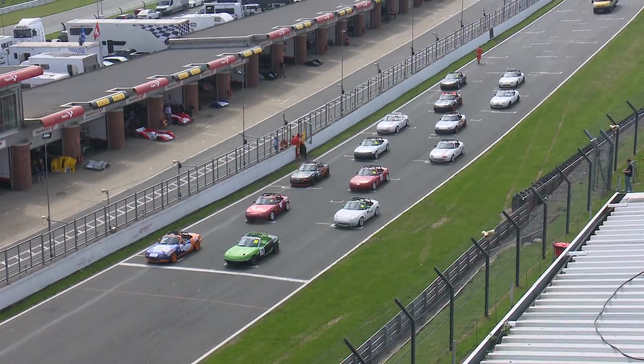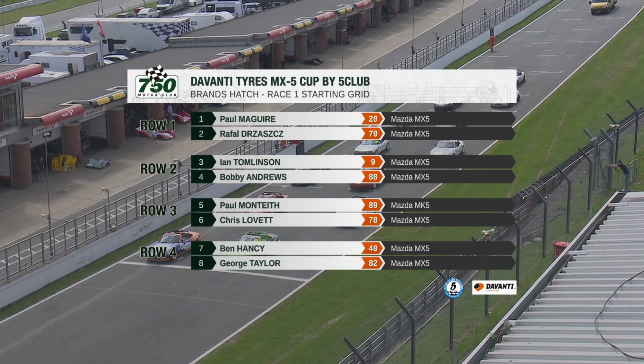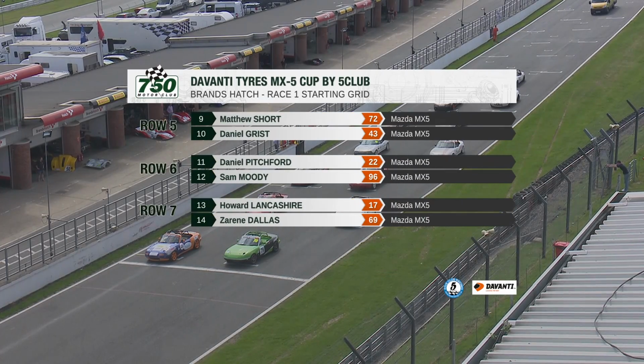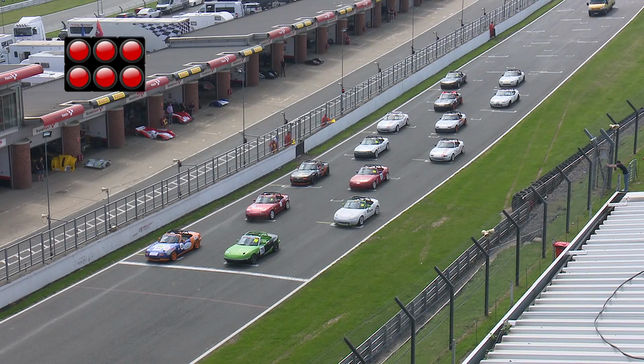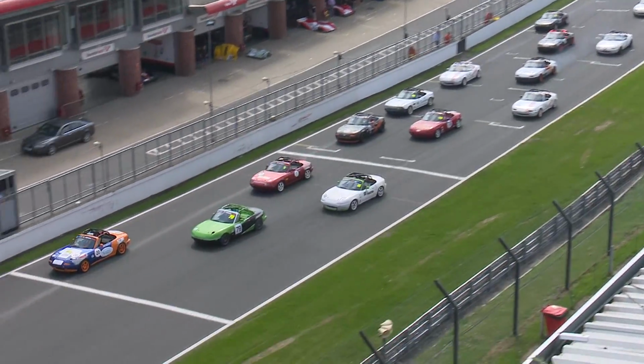Thanks very much, Anthony. Yep, cars are lining up on the grid here ahead of the start of race number 1. Here's how they line up. It's Paul Maguire and Rafał Dazaschik on row 1, ahead of Ian Tomlinson and Bobby Andrews, then Paul Monteith and Chris Lovett. Ben Hansie and George Taylor are next, ahead of Matthew Short and Daniel Grist. Then Daniel Pitchford and Sam Moody, Howard Lancashire and Zurin Dallas at the back as we are away and racing.